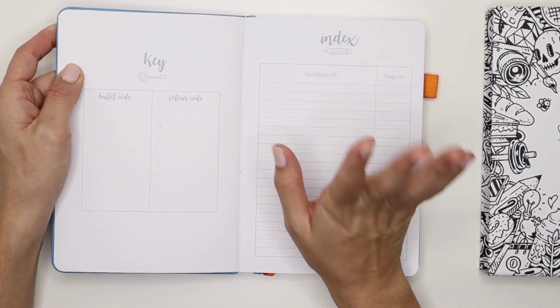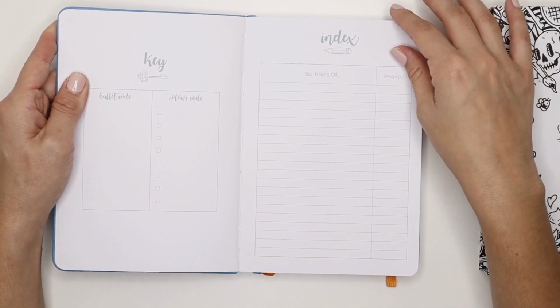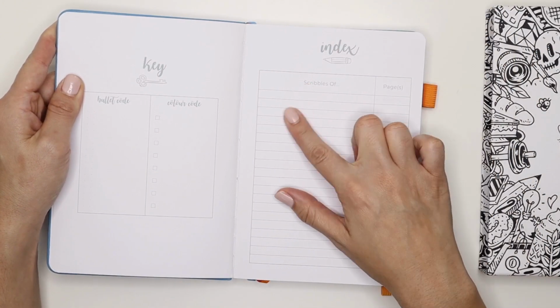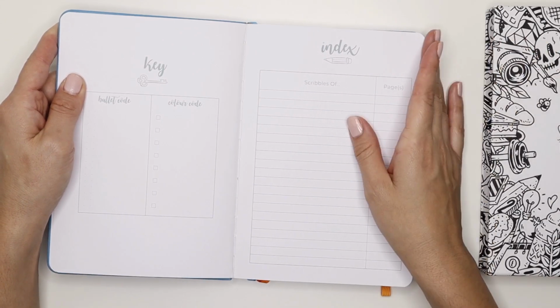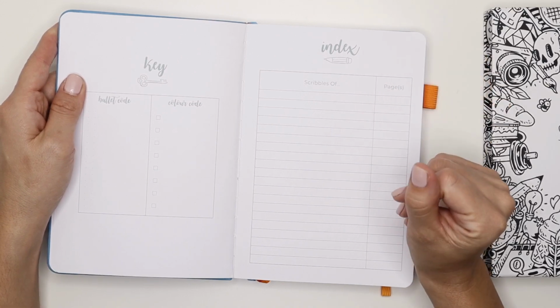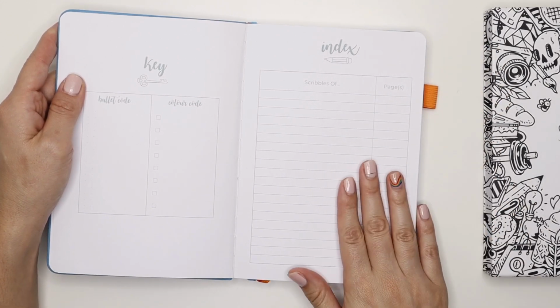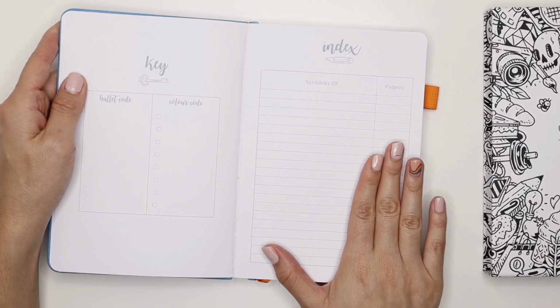Again, I have never done bullet journaling to this extent, so this is something I really wanted to try. And then right here you have your index, so you can put down what the pages say. I've seen pages like self-care, mood pages, the monthly calendar. So you can even make this a planner, which I'm going to try to do, make it like my planner on the go.